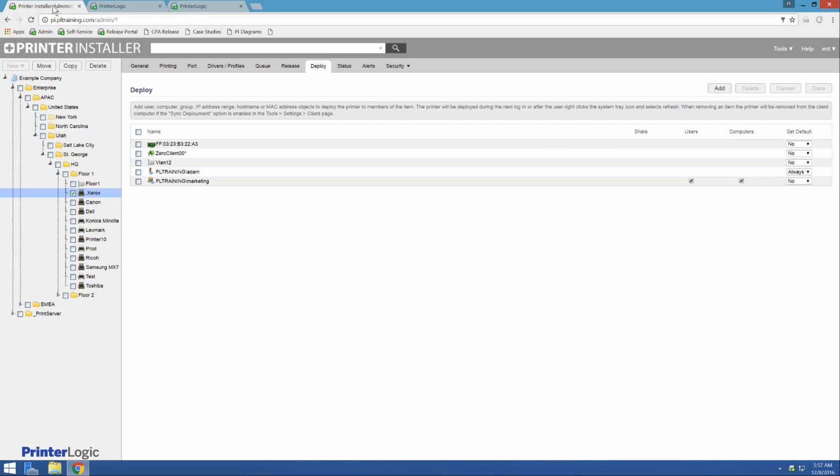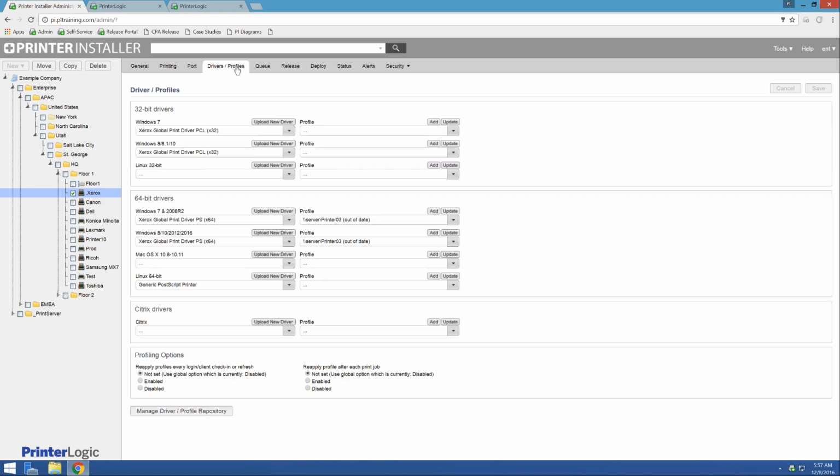Now, printer installation is only one part of print management, and PrinterLogic realized that. So within Printer Installer, they've given quite a few different utilities for the IT team to now manage those print queues. One of the most important tools is the driver and profile management tool.